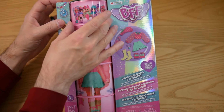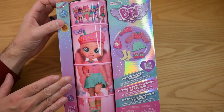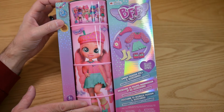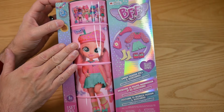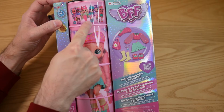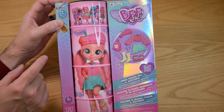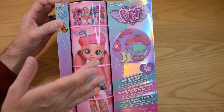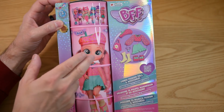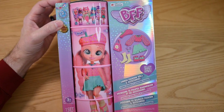So we've got this tube thing on the side, which you move round for different poses of the doll. It's a bit weird. The top bit doesn't go around, but this is an image of all of the ones available in this wave. There's a picture here of the stuff that you'll get in there. So these are the clothes and accessories that she comes with. It says on here, unbox fashion doll and accessories. And then it's got it in lots of different languages.